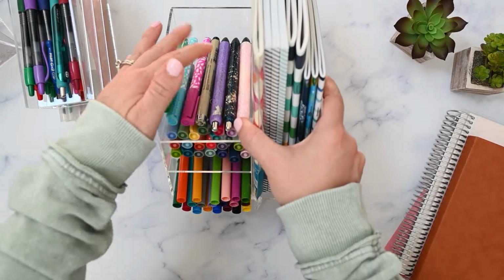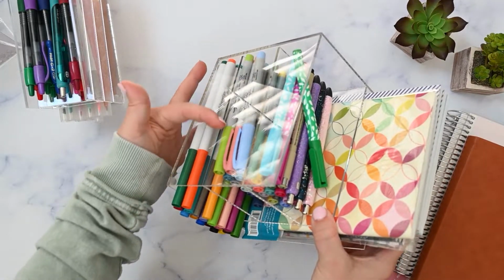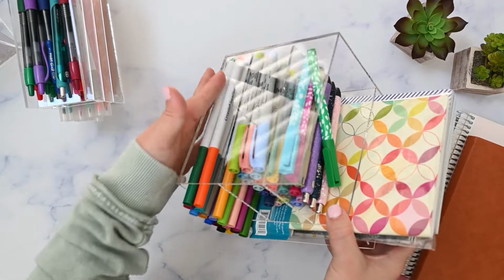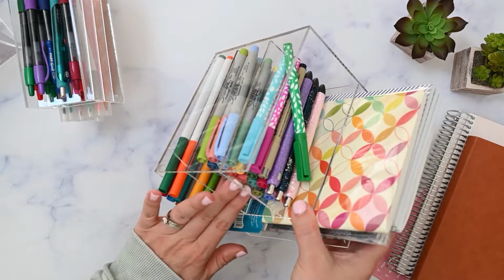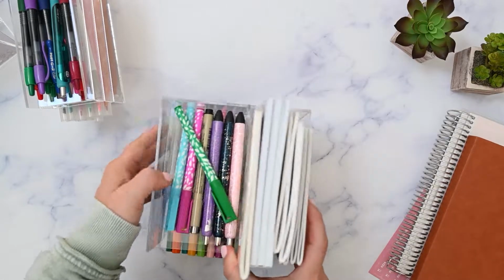And then I just keep some other pens in here that I have like larger quantities of, like super tips and the ultra fine tip Sharpies. Also, I don't ever use these. I just like them just in case I want them. And every time I try to use these, I don't know, I don't care for them.